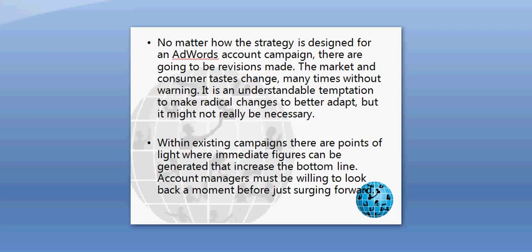Within existing campaigns, there are points of light where immediate figures can be generated that increase the bottom line. Account managers must be willing to look back a moment before just surging forward.